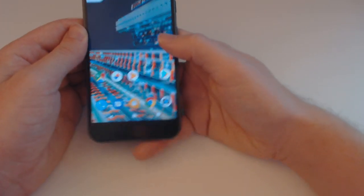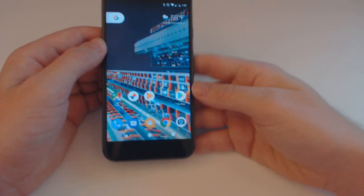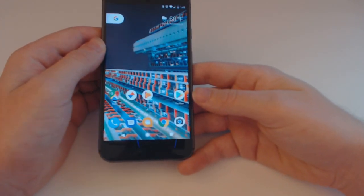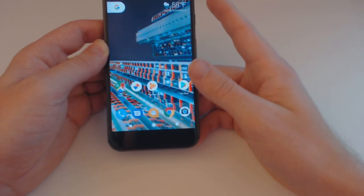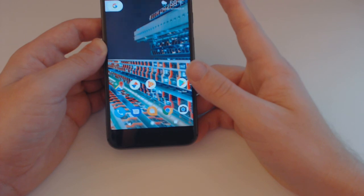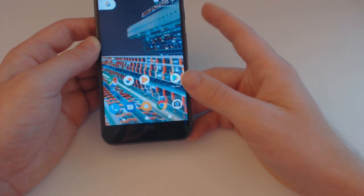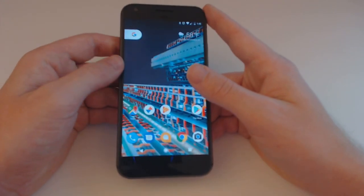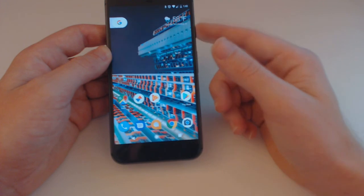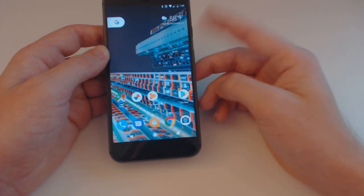So maybe it's just something I have to get used to over time. Who knows? And the second thing that I think just acts weird on this phone, and maybe I have a faulty device, but for the most part, I can't quite get it to reproduce this weird thing that happens with the power button.